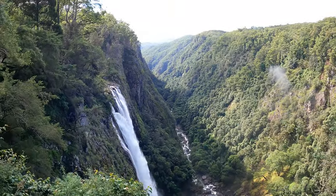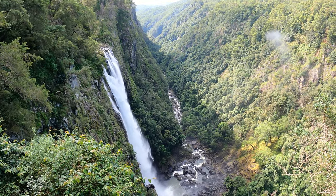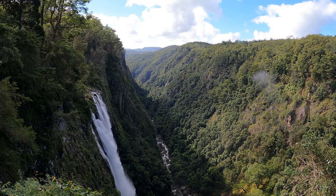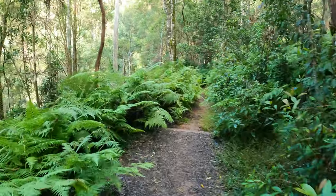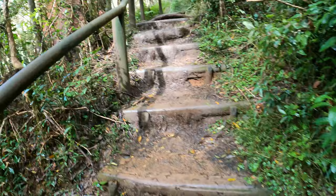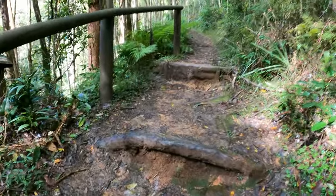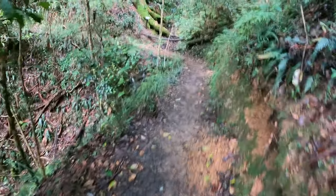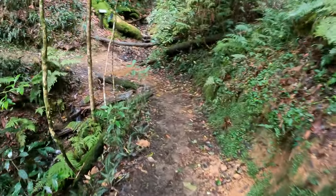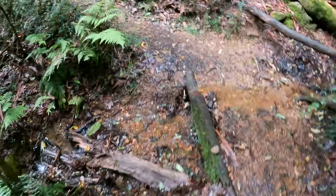All right, this is the main viewing platform. Just going for a short walk along this trail here. Yeah, this is one of the reasons why I came along here. If you catch it when there's a fair bit of rain, there's a cool little stream that runs straight through the middle of the track.